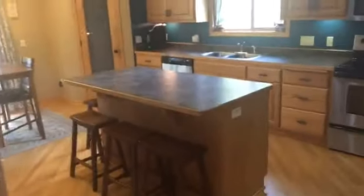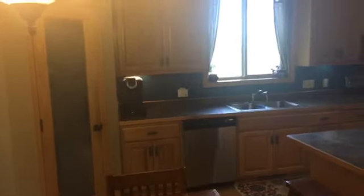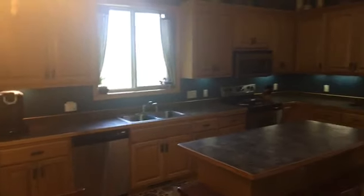Huge center island. A lot of cabinet space. There's a pantry. A lot of cabinet space in the kitchen. Obviously dining area. We saw the deck in the backyard. Now we're swinging around in here. Try to move slow. I don't like you to get too dizzy while you're watching the live show.